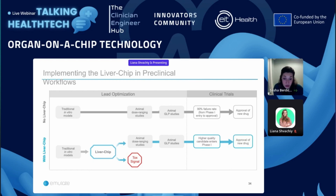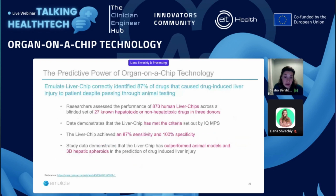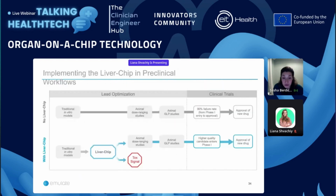If you can see this workflow, then of course there is another level of testing before it reaches human patients at clinical trials, to increase the quality of the candidates and to reduce the number of toxic compounds reaching human beings. Next slide, please.